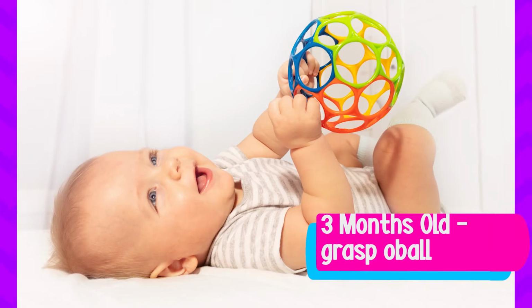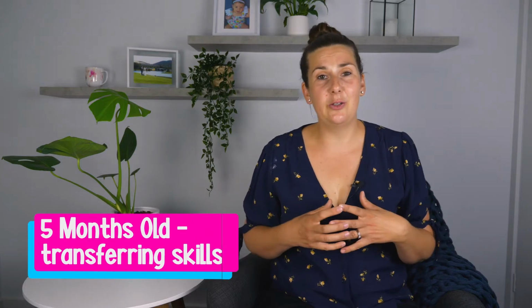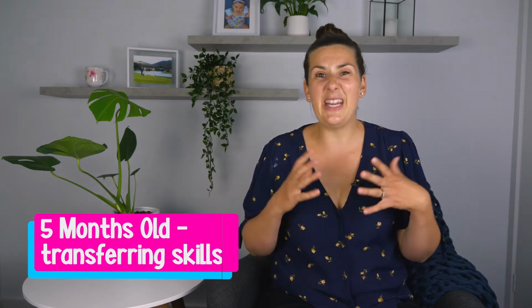What's great is that you can actually give them the Oball at 3 months of age and they're able to grasp it, and then they work on that transferring skill at around 5 months. But it is really the only toy I think that's out there at the moment that is lightweight enough that they can actually hold and interact with. So it is my next go-to toy.